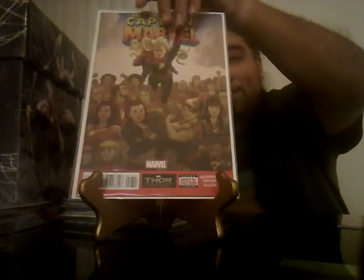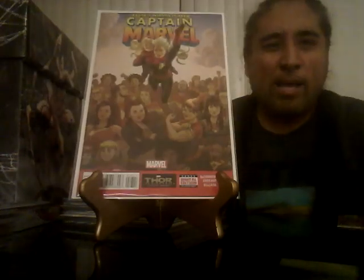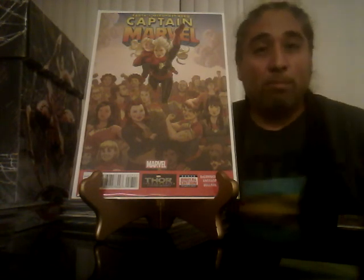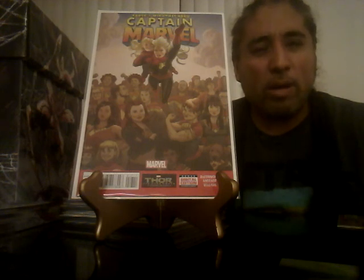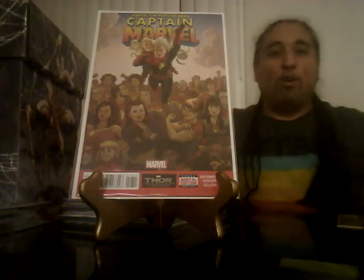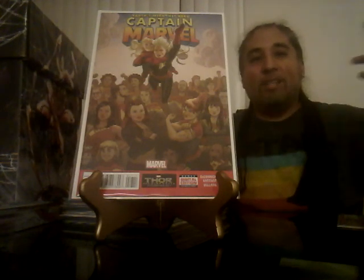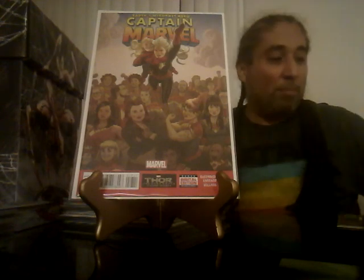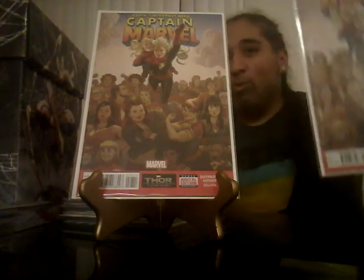And last but not least, I was very happy to get this. Captain Marvel number 17. It was a cameo appearance of Kamala Khan, I guess. It's supposed to be the cameo appearance, if I'm correct. I know she's in the last page with the outfit on, but you don't really see her. You see the outfit. It's a cameo, and there were 2 of them there.